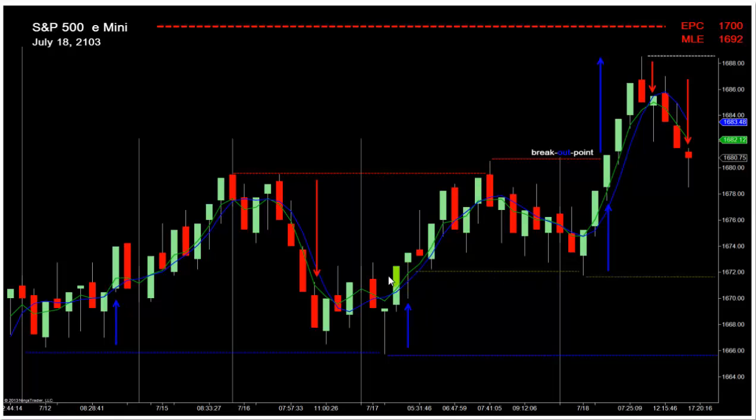The midpoint, the median of the developing trading range, was down here at 1673, 1672, and overnight the market pulled back to the midpoint of the range, and prior to today's open, price auctioned back up to retest the high and went on to make a higher high.